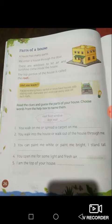You walk into the house or walk out of the house through me. You can paint me white or paint me bright. I stand tall. You open me for some light and fresh air. I am the top of your house. Now, I'll do one with you, right? And then you do the rest for homework.